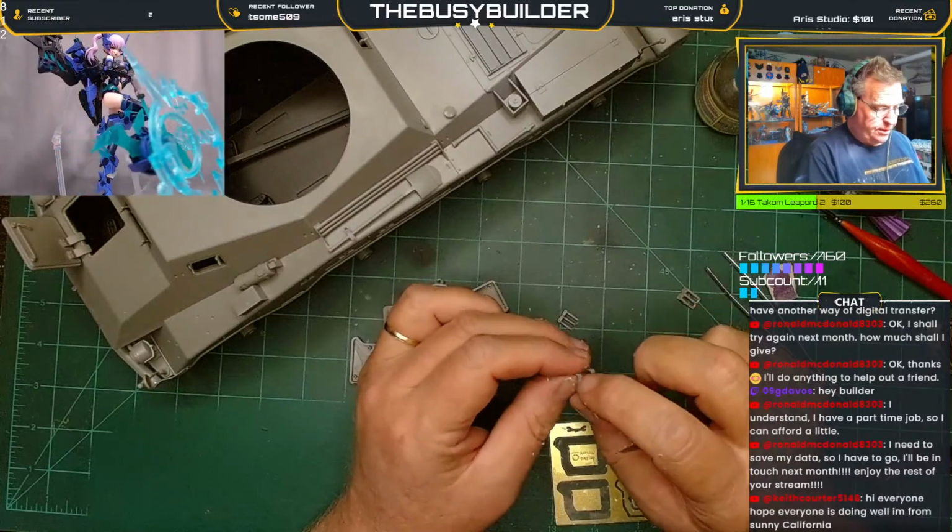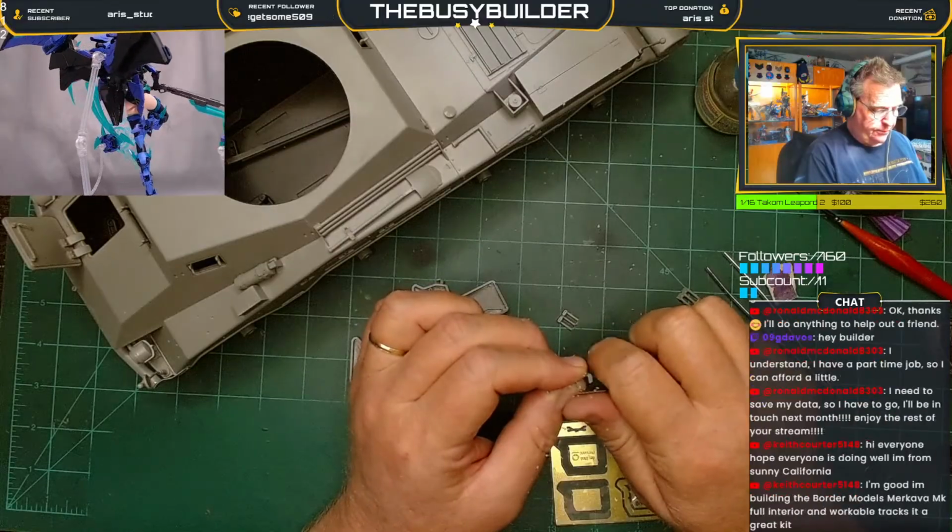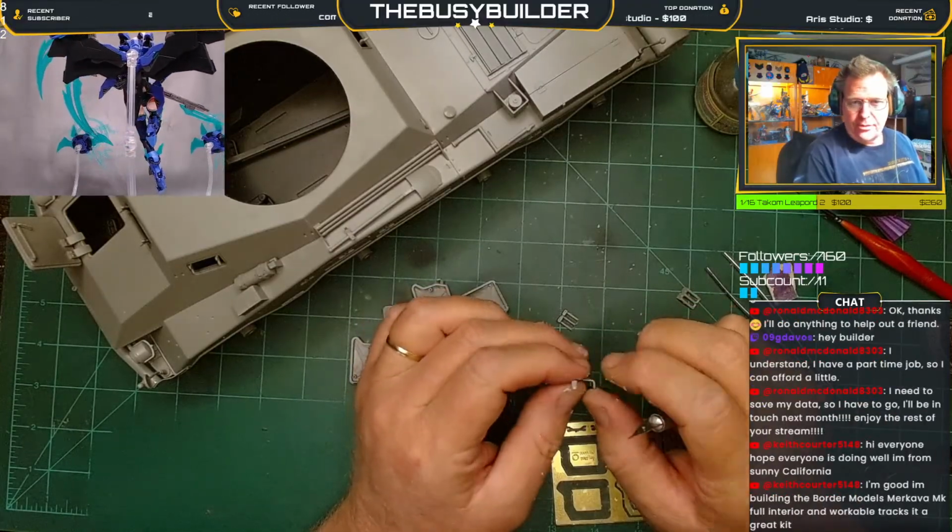I'm going to leave the fuel cans loose. I want to paint them a few different colors. I want to have the dark yellow ones.